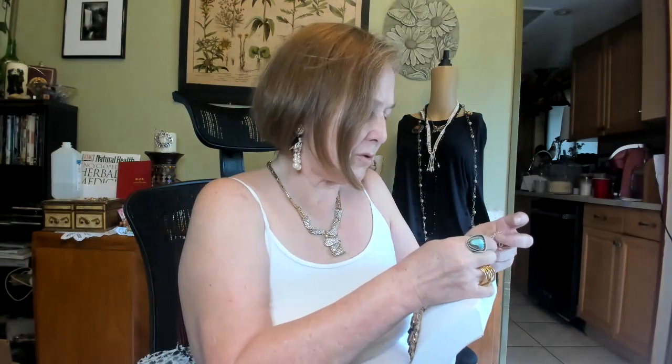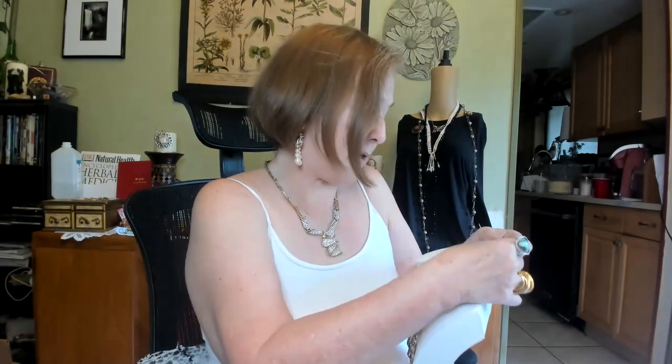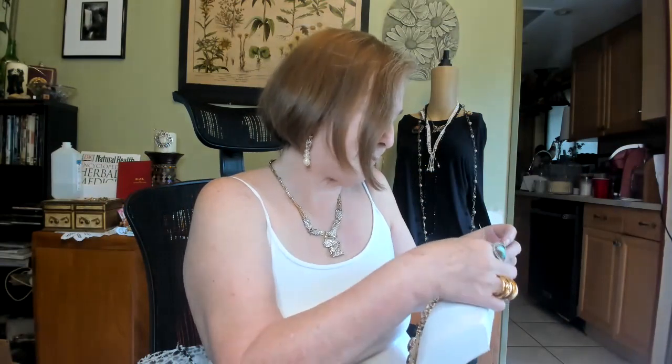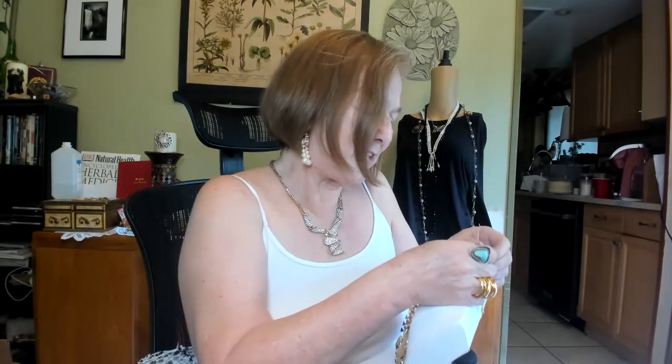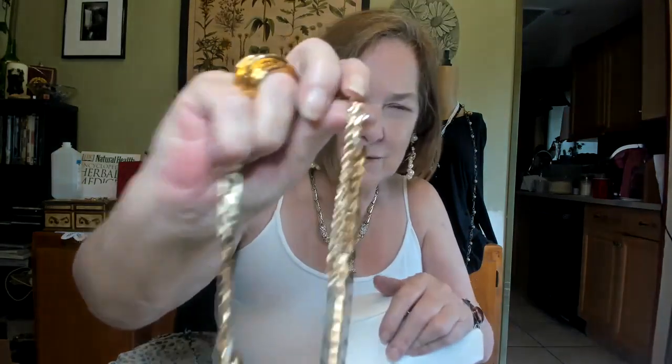Because it's not. It would have a different clasp, and those labels are hard to lose. They're on there pretty good, so I don't think I lost the label. I think I bought this unmarked because I just liked it. That's a lobster claw. It's perfect. There's no color loss. And it's not a ginormous lobster claw either. It's a normal size one.